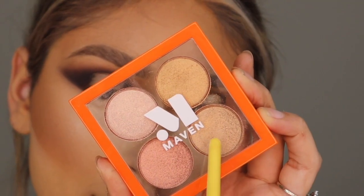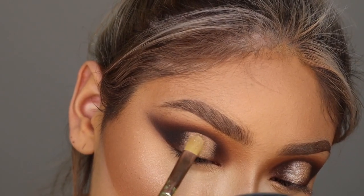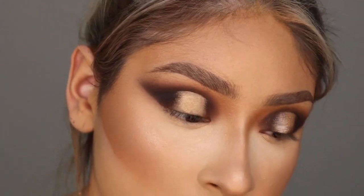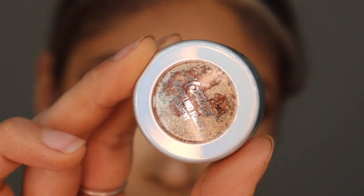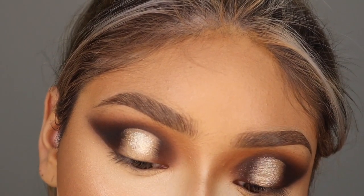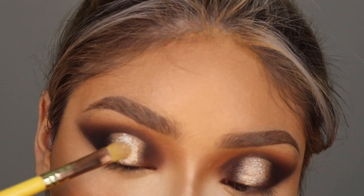Going in with the Maven Beauty Palette in Spotlight, I'm going to be taking these two shimmer shades. I'm going to add them right on the lid. This is going to work as a base before we add the glitter right on top. Now, I am going to be taking the Too Faced Glitter Glue and this Touch and Soul Metallic Eyeshadow in Cream Peach. And this is going to be our glitter slash metallic look for this halo look that we're creating.